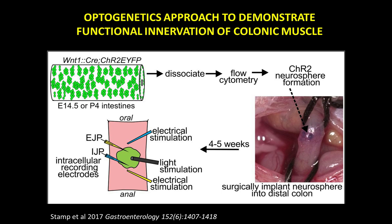So our optogenetic tool in particular is channelrhodopsin, which is a light-gated ion channel. In these experiments, we isolated our enteric neuroprogenitor cells, again from embryonic and postnatal intestine of mice, where they expressed both YFP as well as this light-gated ion channel, channelrhodopsin. We dissociated the gut, isolated these fluorescent cells by flow cytometry, and generated these channelrhodopsin-expressing enteric neurospheres. Again, we transplanted these into 2 to 3 week old recipient wild-type mice and left them for 4 to 5 weeks.